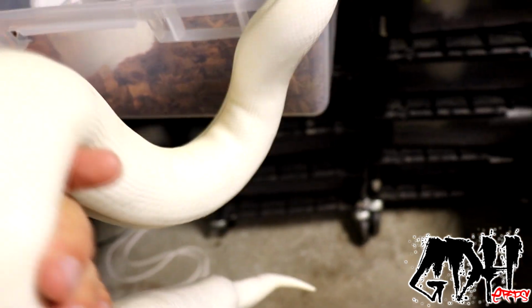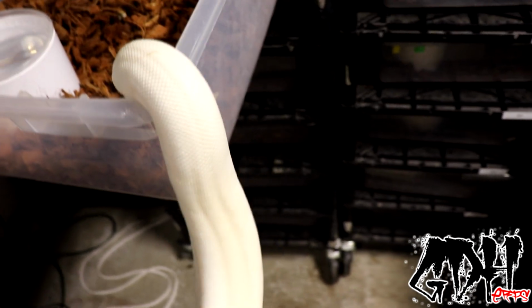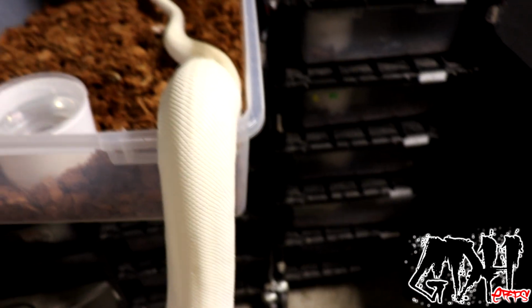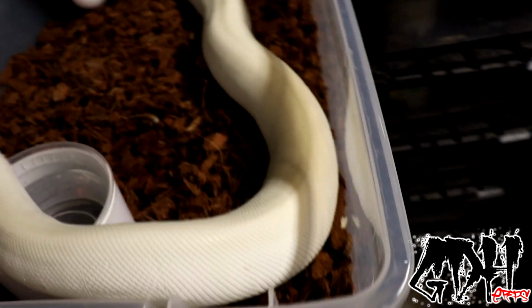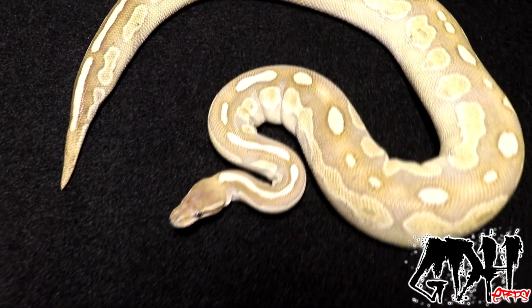And yeah, then the next goal will be, come on sweetheart, the next goal will be getting some eggs. So first time girl, she's pushing 4 years old. She definitely has the size and the length. I just never tried breeding her, but excited for that one. Okay, next up we have this gorgeous girl here.